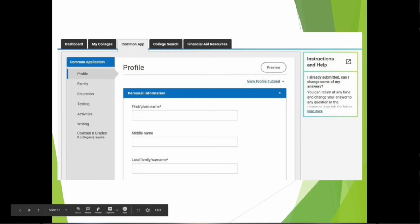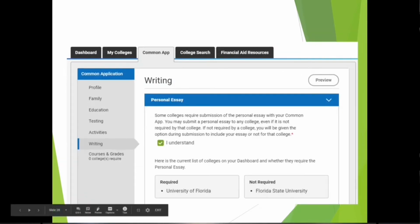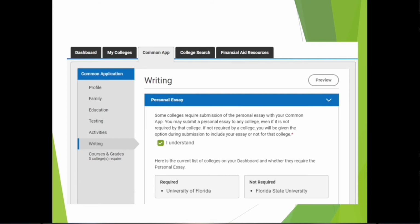When you get to the writing section, you'll see that each college or university will specify whether an essay is required or not. The essay demonstrates your ability to write clearly and concisely on a selected topic and helps you distinguish yourself in your own voice.